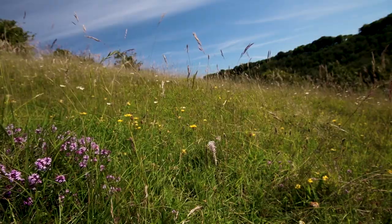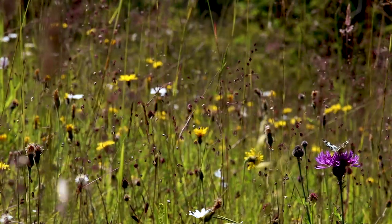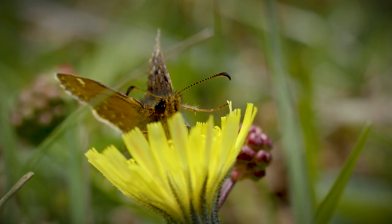Over the last 100 years, these grasslands have been diminished to a tiny fraction of their previous glory, which means that the bees, the butterflies, and the beetles have gone too. And we all know how much we need them.